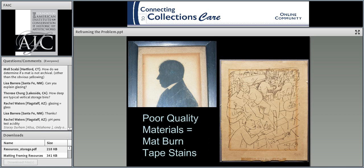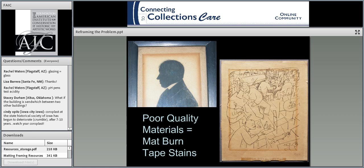We have a lot of clients who ask, should we spend those extra dollars on museum-grade mat board? And the answer is absolutely yes. These are the materials that will be in direct contact with your object in perpetuity. So here's a few examples of what can happen when poor quality materials degrade and damage an object.